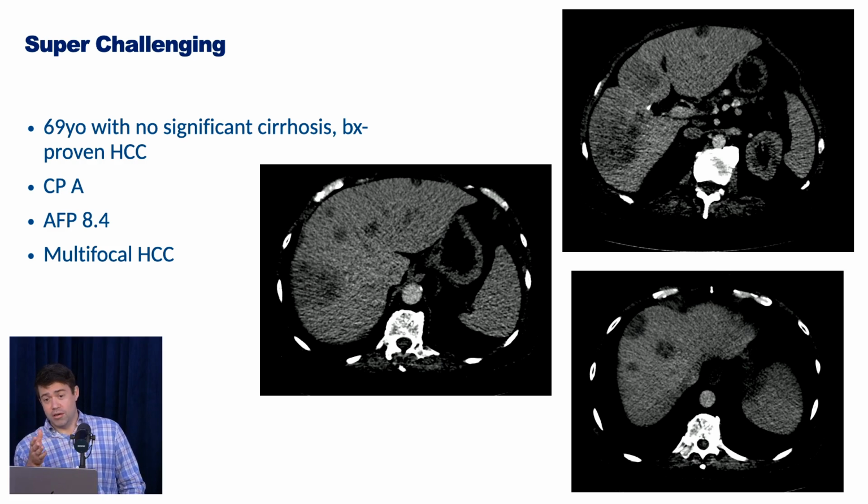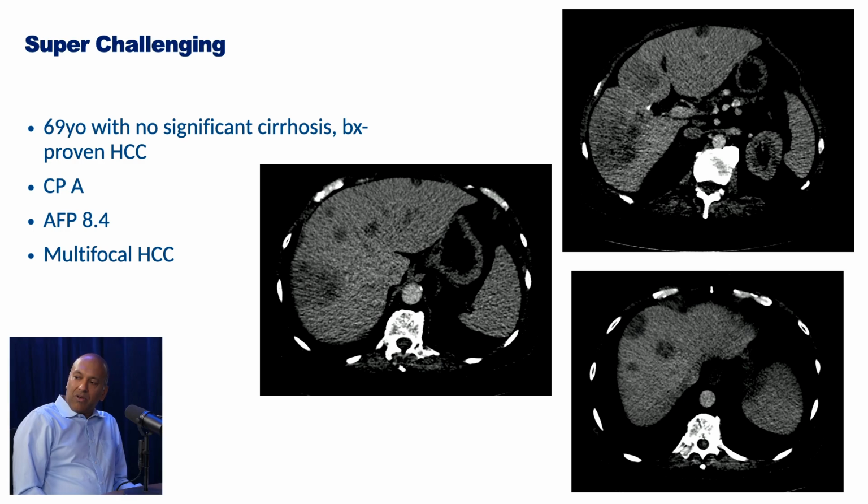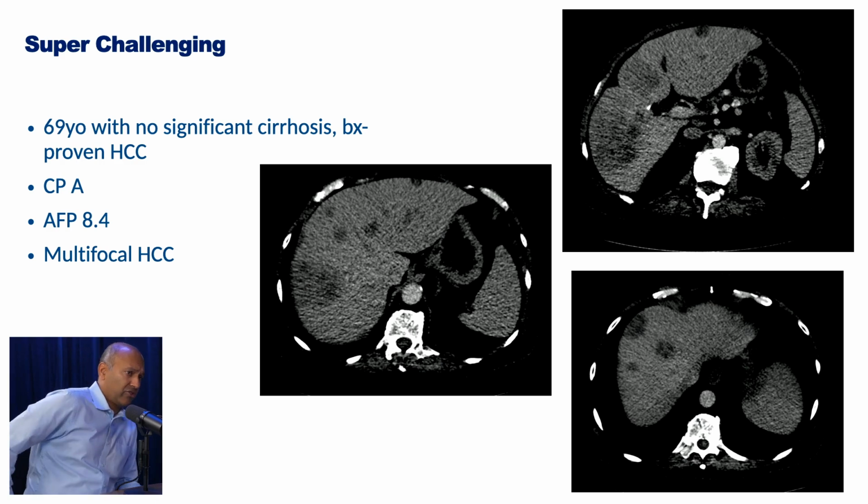I'll tell you what we did, and it was not exactly the way that you would have thought it would have gone. And so how would you have tackled this? So in our place, the first discussion comes whether they get liver-directed therapy or a clinical trial or systemic therapy. In all likelihood, being at an academic institution, there's a strong likelihood this patient would get a clinical trial. But let's say clinical trial is not available and they're getting liver-directed therapy for the sake of discussion.